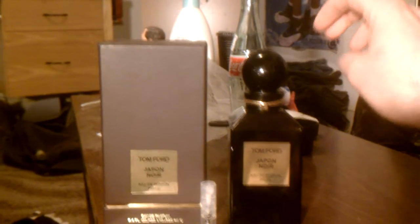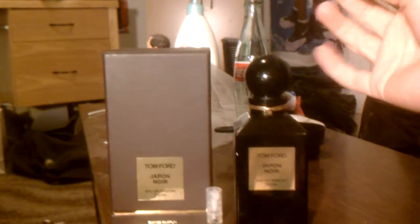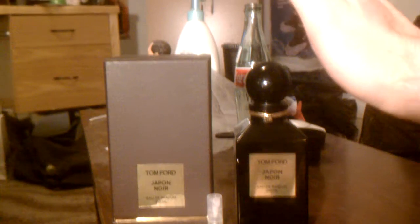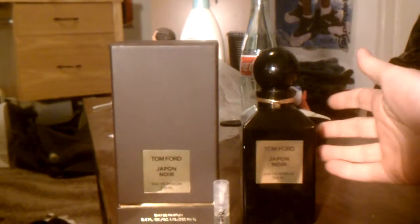There's a similarity there. Again, they're not the same. Don't get this and expect to get Dior Homme. You're not going to get it. They're very different in a lot of ways. But they do share that similarity with the dry leather, this little bit of the inkiness, and some vetiver dry down. The vetiver is more prominent in Dior Homme, but again, similar.